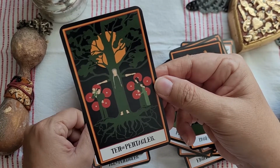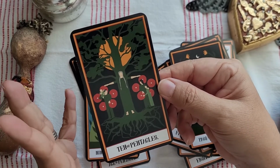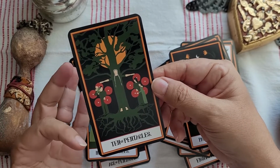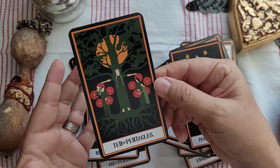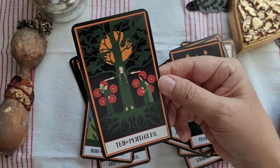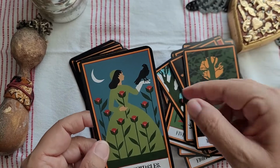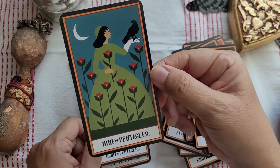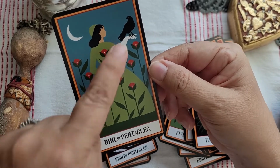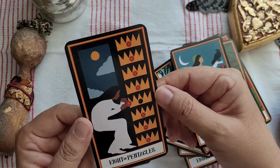10 of Pentacles. And again, rooted. So tree pose, again, here comes my yoga-ish, right? So tree pose, 10 of Pentacles, completely grounded, completely rooted, and then bringing it out, projecting it out to the family. Beautiful, very nice. 9 of Pentacles. I like that. Got a thing about crows or ravens or whatever heck it is.